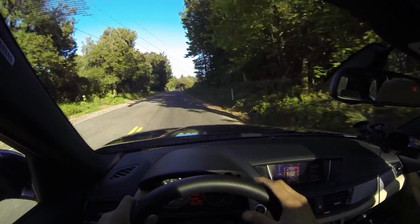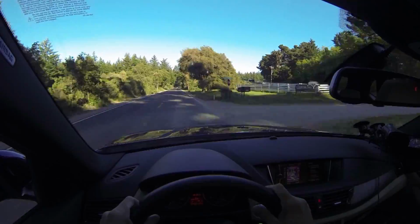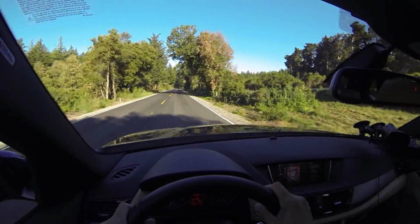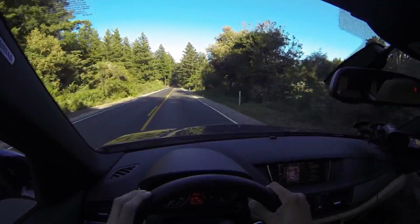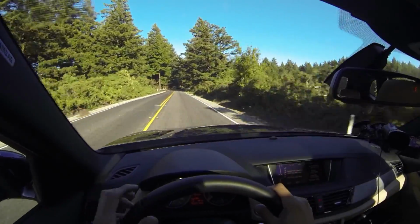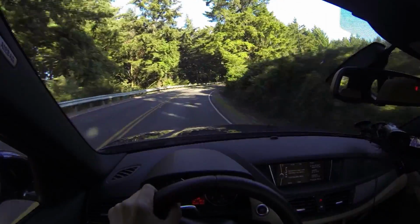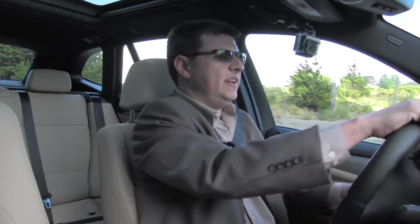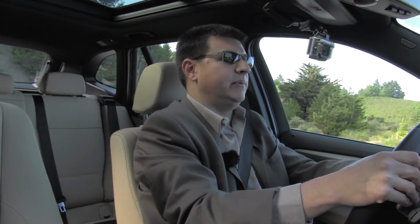It's just an absolute gem of an engine. The suspension in the X1 is firm, especially in our M Sport model, but unlike some reviewers, I don't find it overly harsh. A number of reviewers have complained that even the base X1 suspension is just a little bit too harsh from them. I really don't have a problem even on these fairly worn roads of Northern California, and we have some pretty terrible roads up here. I don't find that to be a problem with the X1.